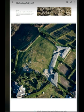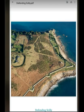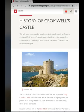So, and then it just says in this article, if you want to know more information, that there are different audio guides that you could download to listen all about the Isles of Scilly and things like that. So basically, that's what that article was telling us about. Thank you so much for reading that, Amy.